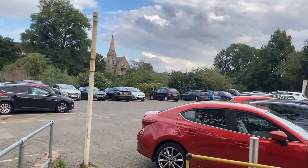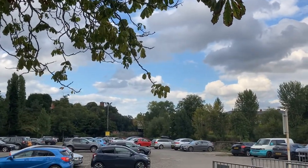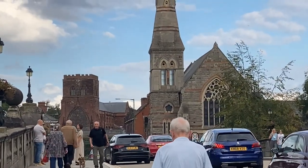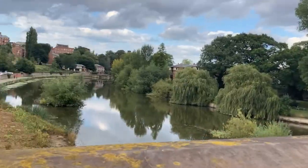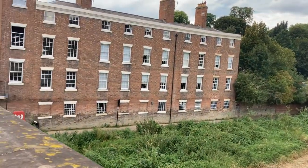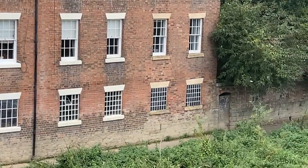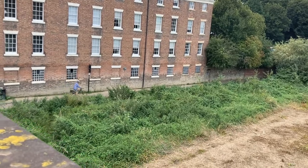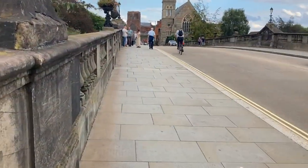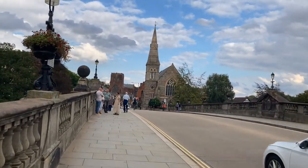See if we can get to the river. Yeah, I think we can. Can't tell you what bridge we're on, but pretty nice view over there. There'll be rivers. There'll be old buildings. Looks like it was flooded up to there at some point. Or dug out, maybe. Bizarre. But no idea where I am at this point. We're just taking in the scenery.